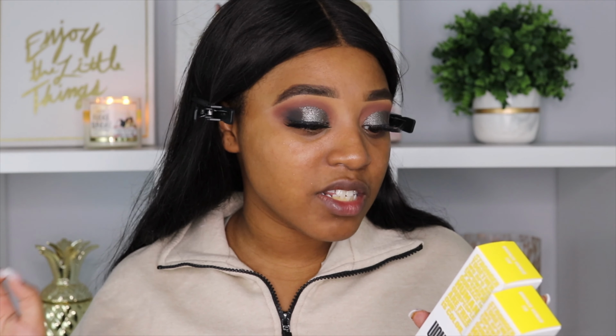The color, I don't know how it's coming off on camera to y'all, but I look a little bit more warm than I prefer. But this is an easy fix, and y'all will see that when I use the concealer and everything, how I will highlight everything and it looks really nice.